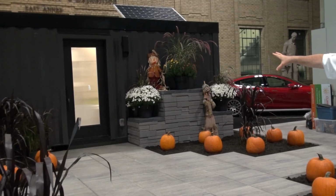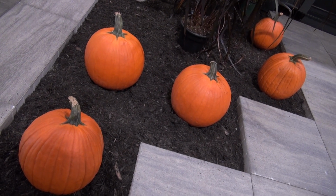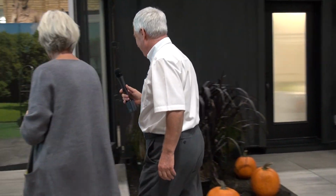Let's go inside and take a look, because I guess what's going to happen is we're going to open up this door eventually, and then people will be able to circulate through, right? Walk through, yeah. Okay, I'm excited about tomorrow. All right. Through the pumpkin patch. Yes, through the pumpkin patch we go.